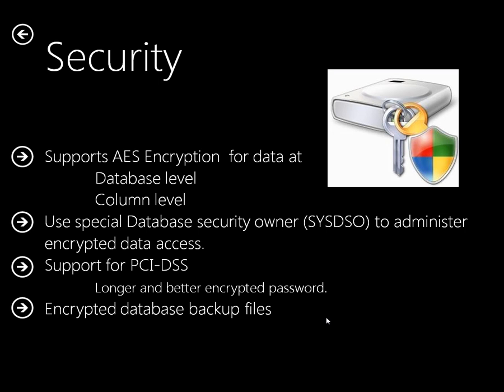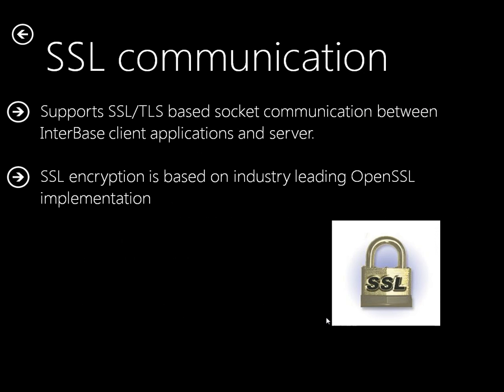You can rest assured that your database backup file is not vulnerable for someone to break in if you use it as an encrypted database backup file. For network communication between client and server, where you have multi-user applications targeting a remote database server, the InterBase client allows you to connect to your InterBase server using industry standard secure socket layer, or SSL TLS as it is better known. We utilize and embed the OpenSSL implementation, which is the industry-leading implementation of SSL.